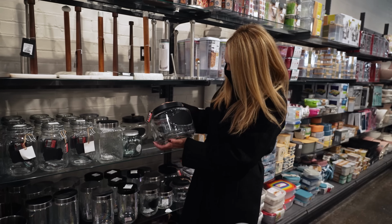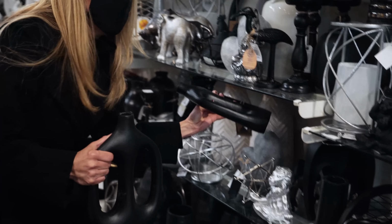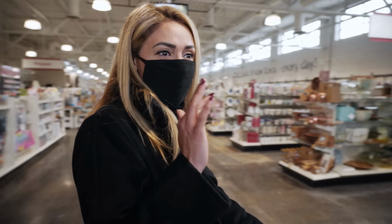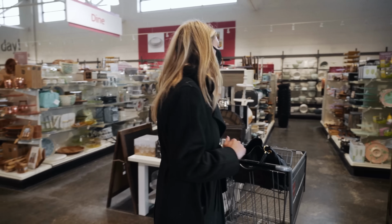I have a few projects that I need pieces for, and I'm keeping my fingers crossed. So let's go see what's inside for us. I usually like to start at one end of the store, and I always have in mind all of the pieces I need. So I kind of skim through and see what's interesting. So let's go have a look.